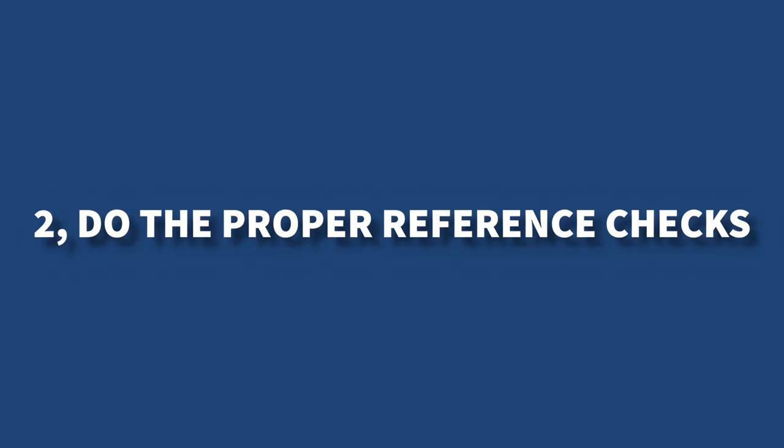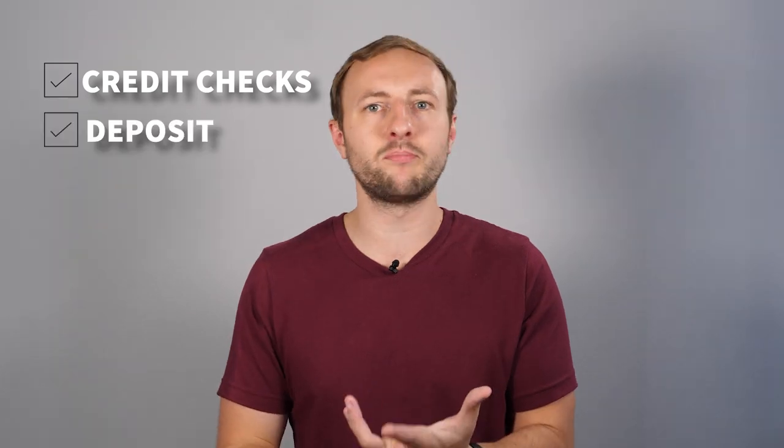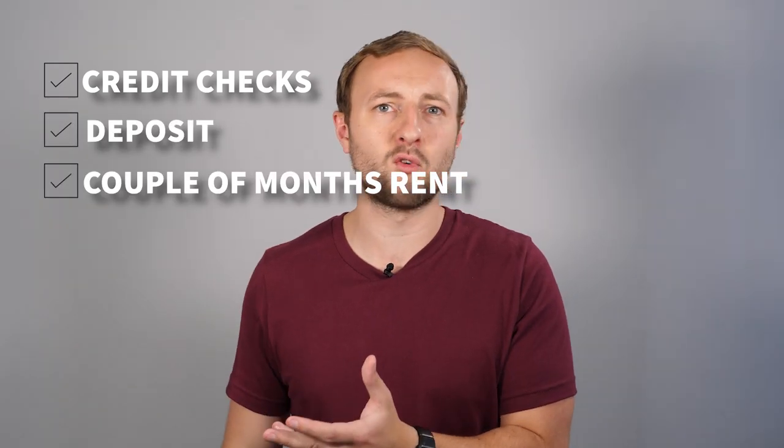Number two is do proper referencing checks, okay? So I do credit checks on the tenant, make sure that they've not got any outstanding payments. Obviously, you can take a view on this. If they've defaulted 5 years ago on a phone bill, they probably won't pass referencing, but you can have a human input. Do they have a deposit? Do they have a couple of months' worth of rent? There's a big difference between somebody that's got 10 grand in their account and somebody that's scrambling to get the first month's together. Do proper referencing, because you don't want to rush getting a tenant in to think about the money. You want to get the right tenant in.